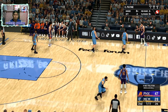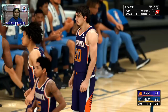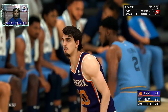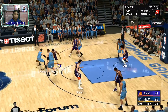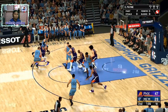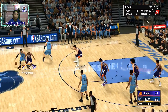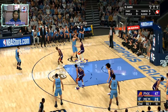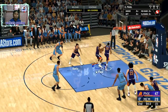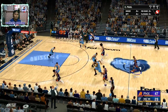They're going to turn it over. They couldn't get it in bounds that time. Jones with it. He's still scoreless so far in this one. 59 seconds left in the first half of the game. Here's Valanciunas. It's rebounded by Paul. Suns leading by 18.